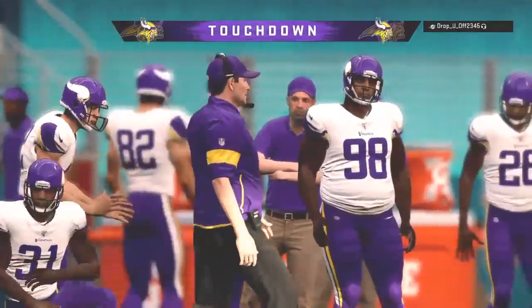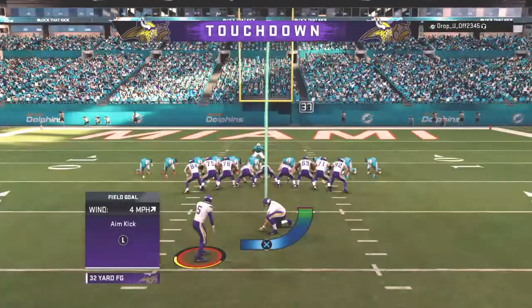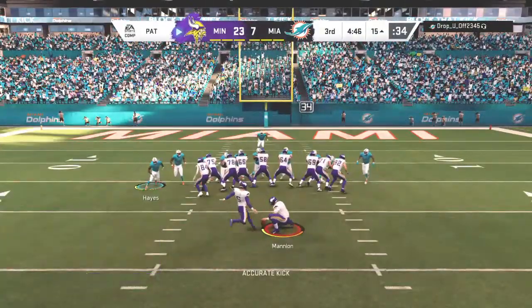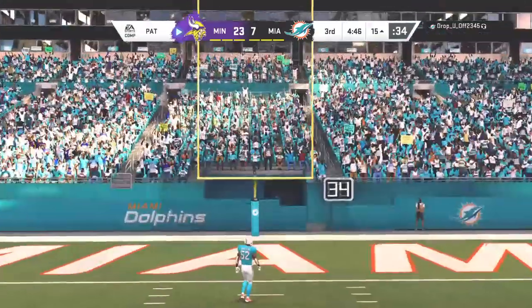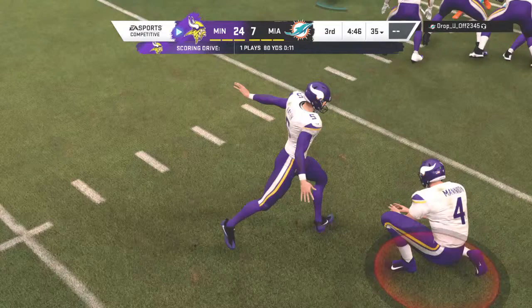Touchdown, Vikings. Adam Thielen, an 80-yard touchdown. And the Vikings are going to widen that advantage. Always important to get the first score of the second half. Now you start to pull away a little bit and get some breathing room going.